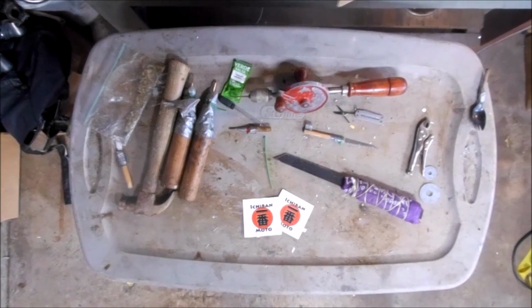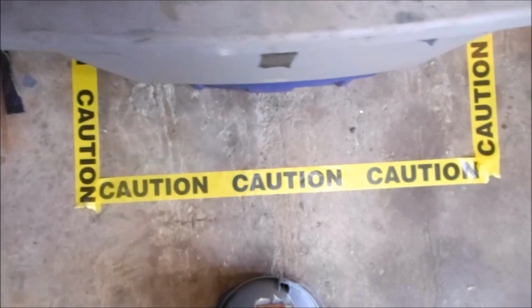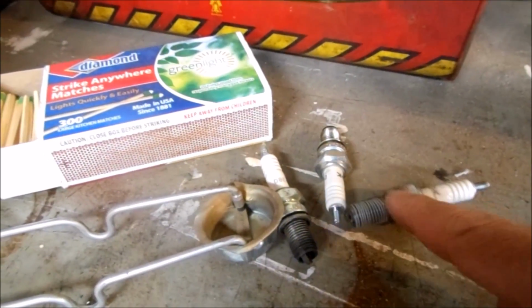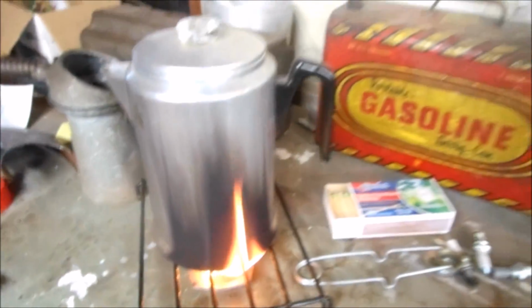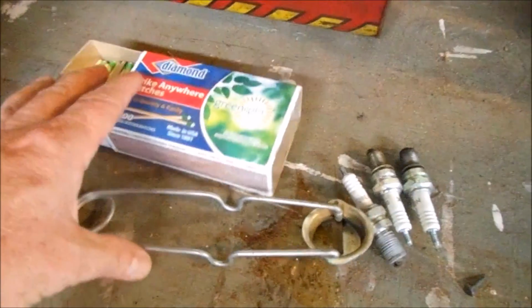All work zones with sharp tools and dangerous parts need to be clearly labeled. Anything that can cause sparks or fire and even open flames should never be stored next to gasoline. So this stuff needs to be at a safe distance.